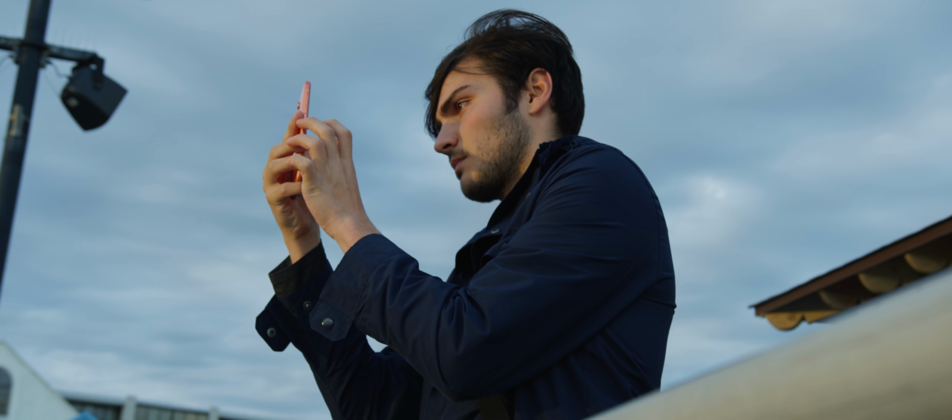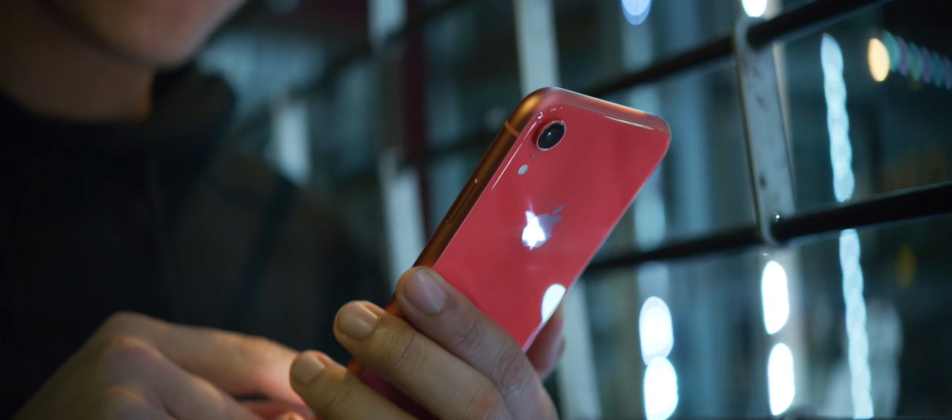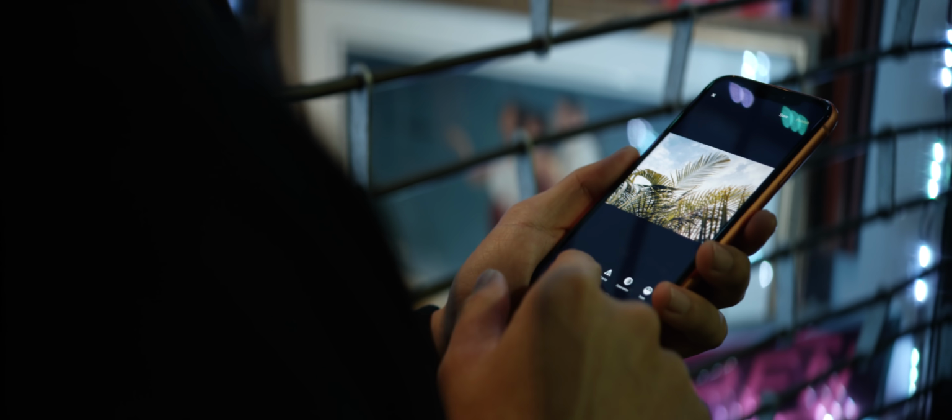So first things first, besides the screen, is the fact that there is one camera on the back of this phone. And I know that's unheard of in the day and age of 2 or 3 or even 4 cameras on the back of a smartphone. This is ridiculous, right? Not really. I mean, in my opinion, this single camera is actually possibly better than the iPhone XS. Okay, so hear me out.